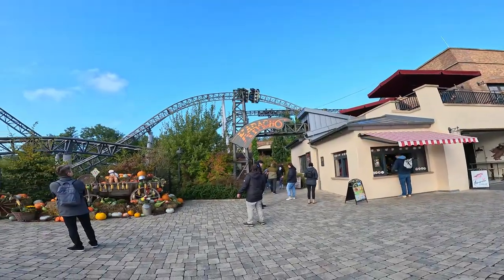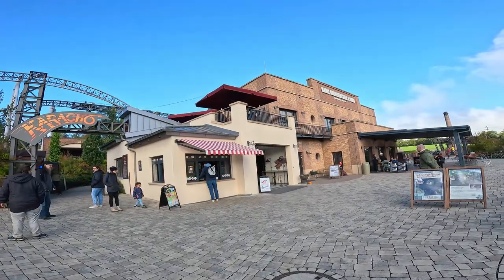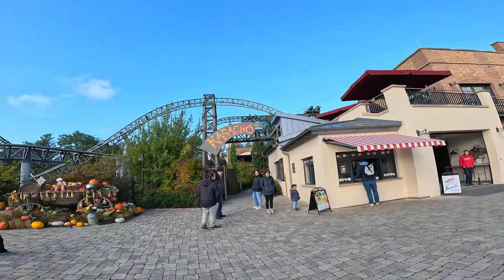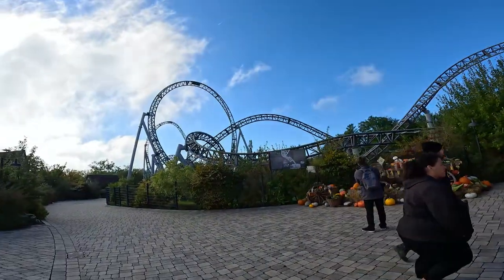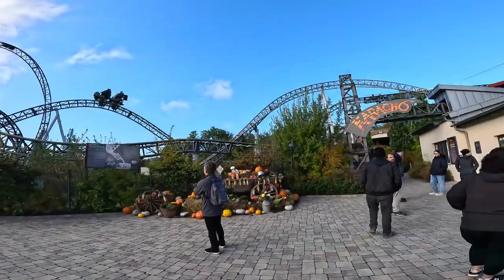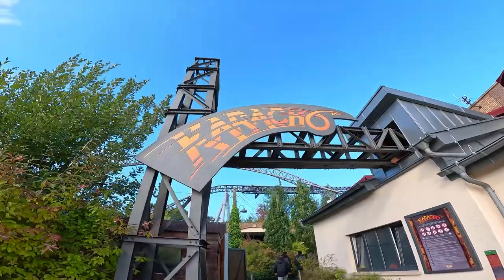Well, so far I am really, really impressed by Tripsdrill. It has a really unique vibe, lots of little streets to walk down. You do feel like you're in your own little ecosystem, which I love, and Fantasyland has that sort of feeling as well, although in a very different way. Anyway, we have got Karacho up first. I'm going to take you on ride with me. So let's go ride an Infinity Coaster.